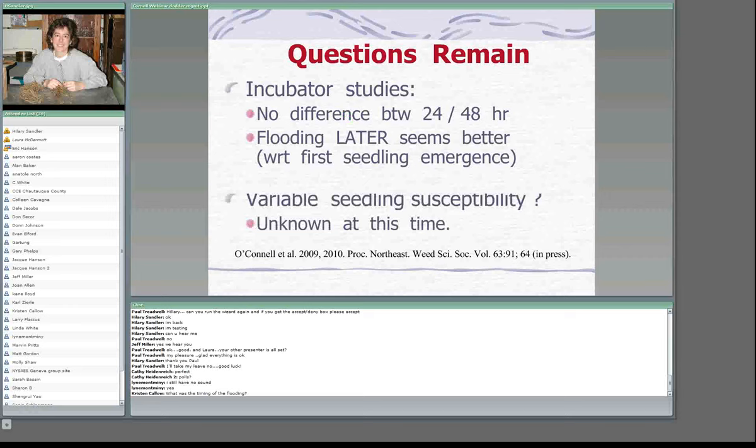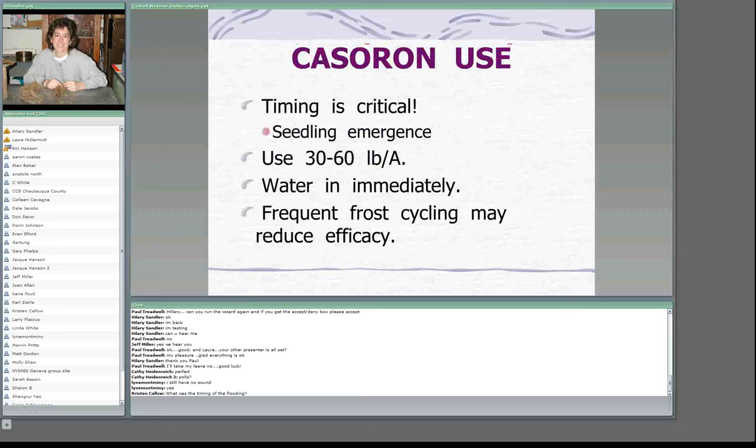So Casseron use is certainly a good pre-emergence option that we have. Again, timing is very critical, as I pointed out with the whole pattern of germination with dodder. We typically use between 30 and 60 pounds per acre. Casseron volatilizes very quickly, so it's very important that you water it in immediately. And certainly one of the concerns that we have is that the time when we're applying Casseron, we're also protecting for frost injury. And if you have to run your systems for several nights of 8 hours, you're likely to reduce the efficacy of Casseron to control dodder.